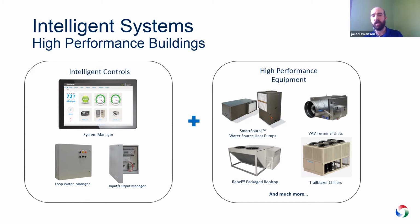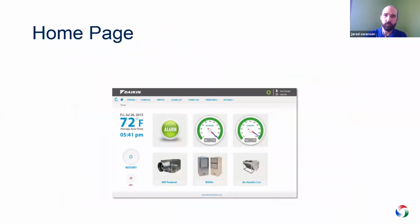Now, we're trying to design this to make it very user-friendly, where you don't have to be an intelligent systems expert to navigate through. You don't have to be a controls expert, because we've already done all that work for you behind the scenes. So day one, when you install this, it's ready to go. And so day one, like I mentioned, we're even trying to lead you and guide you of what you need to do for commissioning or for operations as well.